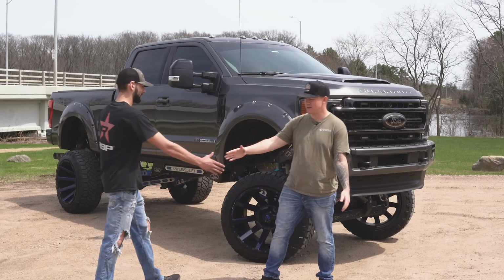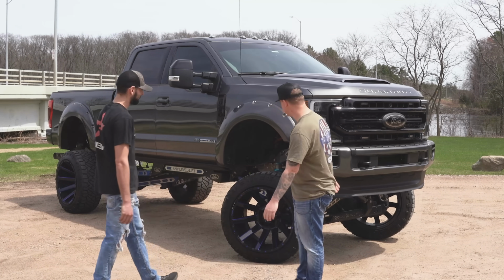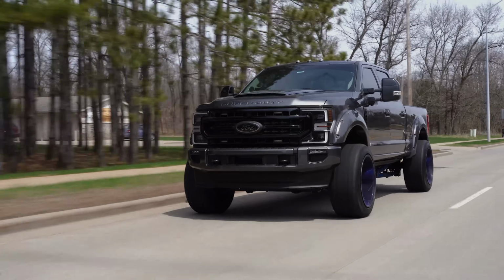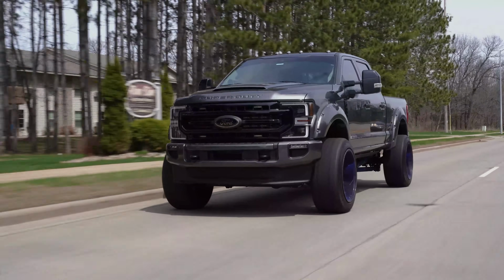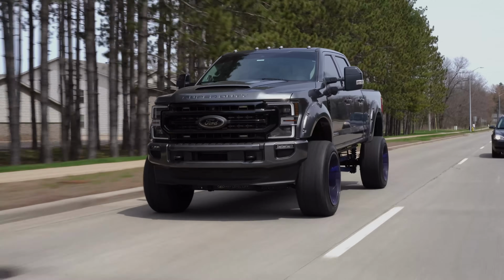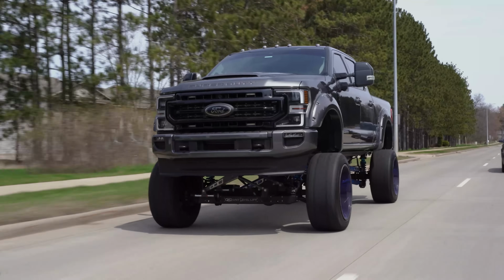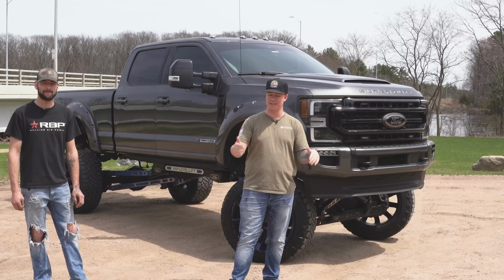Shaun, thank you for meeting up with me. Thank you. Telling me about this truck. Good luck with your truck. And that's what we got for you guys on today's video on this 2021 Ford F-350 running a lift, 24 Fuel Contras, and 37-inch Nitto Ridge Grapplers.